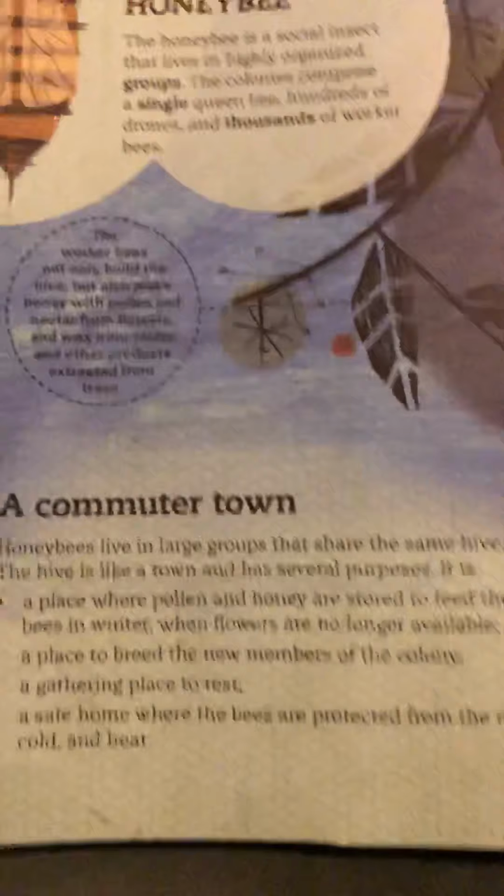The worker bees not only build the hive, but also make honey with pollen and nectar from flowers, and wax from resins and other products extracted from trees. So extracted means taken out of, that they take that material out of the trees.